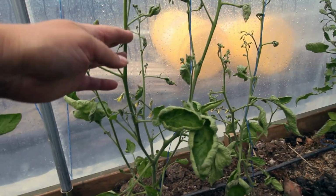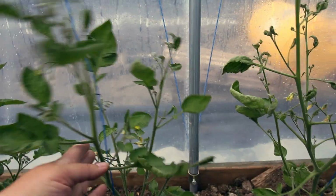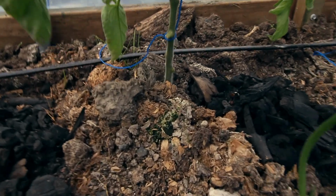These are a potato leaf variety, and these ones are stuffed. That one's kind of a little bit weird, and this one's perfectly fine. And when you look over here, it also has the same bedding, the same hay, and the same rabbit poop.